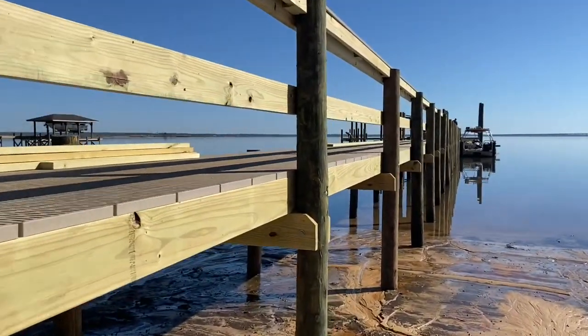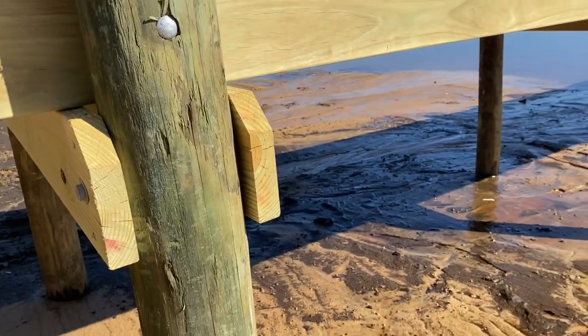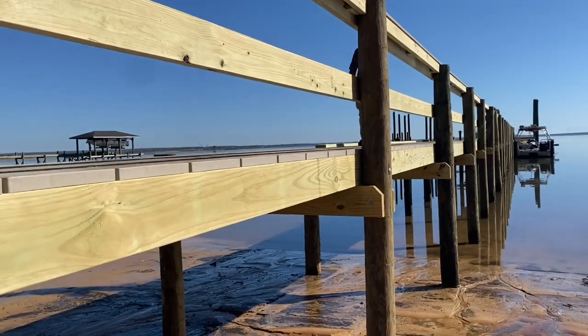We got 1/2 inch galvanized bolt through there. We've also got a carriage bolt on the outside. The reason why we do the carriage bolt is so if you ever have a boat come up against it, it doesn't get hung up on the head of the bolt. It looks a little bit cleaner too.